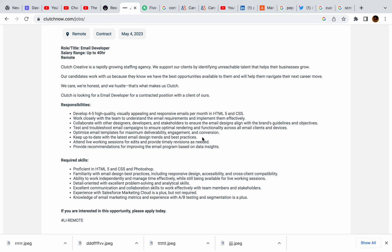Well, that's just all about procedures. Your email designs. So if they have any type of design trends that come out that's beneficial or plentiful for any of the employers or any of the companies, then that's what they're probably going to go with. The new technology that comes up, different things of that nature. And of course, your best practices for whatever position you're in or whatever job duties you're doing or whatever the email clients request. Attend live working sessions for edits and provide timely revisions as needed.